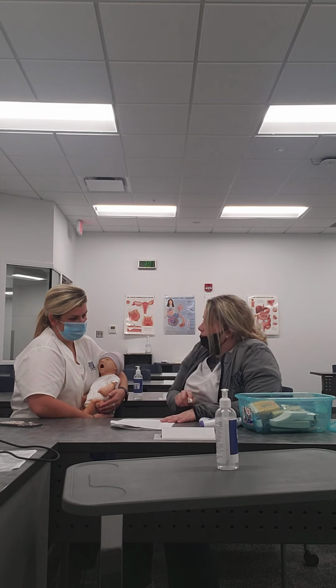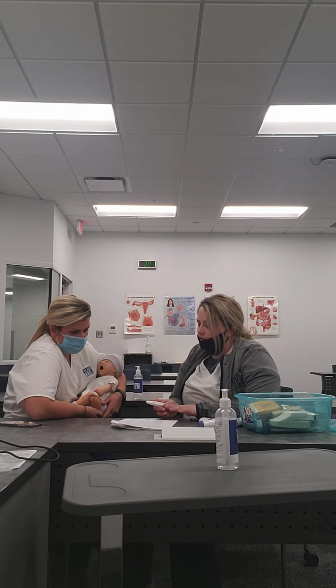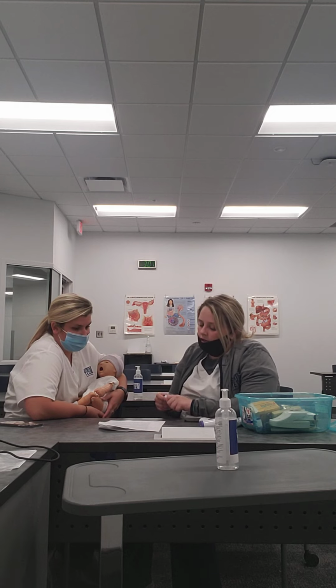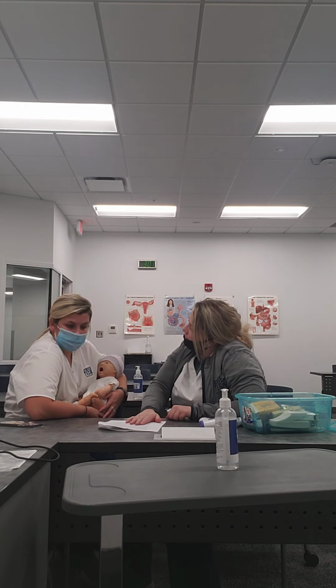Never try to force the rectal thermometer. If it does not go, we don't want to force it. There's something going on. We don't want to cause trauma in the rectum. And then, of course, just like any other temperature taking, when you're in the rectum and you're taking the temperature, you want to hold it until it beeps. Okay. And then, of course, read. Any questions on rectal? No.